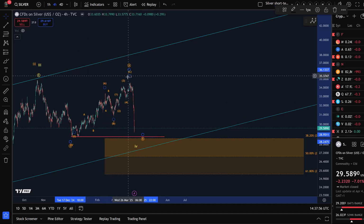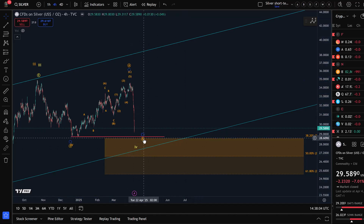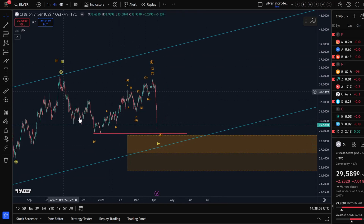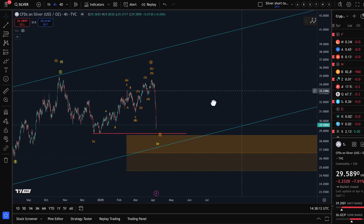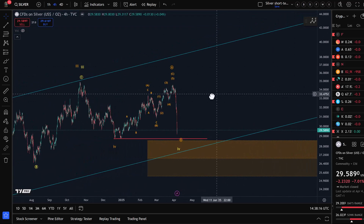Then the question is, are we now in the orange count or in the yellow count? And I would argue the difference isn't great. Let me take you through the two. So in the orange count, our wave 4 bottomed here in December 24, and we are already in a fifth wave to the upside, which might eventually take us into that $40 region.